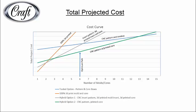CNC machining an insert pattern and then using 3D printed mold inserts and cores is also a good option for very low quantities or for difficult to tool pattern geometries. There is a fixed cost related to the tool, but it is minimal compared with the other tooled options. Lastly, the tooled option offers the best piece part cost, but has a relatively high fixed cost in this case. And so the break-even point between that and the most cost-effective option is several times higher than the project quantity of just 6 pieces.